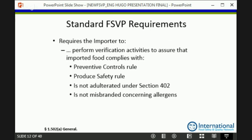The standard requirements subject the importer to certain verification activities, and we will review them, okay? These verification activities have the intent that the imported food or the raw material or the ingredient, and listen very carefully, food contact packaging material and food contact manufacturing material, comply with the preventive controls rules. We're going to go through that in a minute. Preventive control rule is the new HARPC, hazard analysis and risk-based preventive control.